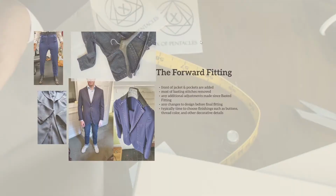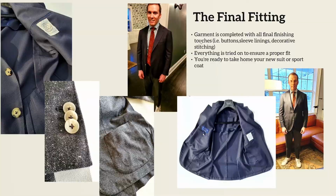Fast forward a few months later, about 4 to 6, and we're at our final fitting stage. At this point, all the buttons have been sewn on, pockets are on, any intricate detailed stitching and features, everything is done. Now you have a final completed garment. If everything looks good, everything fits you properly, you can take it home and you're ready to go. So those are the two processes.